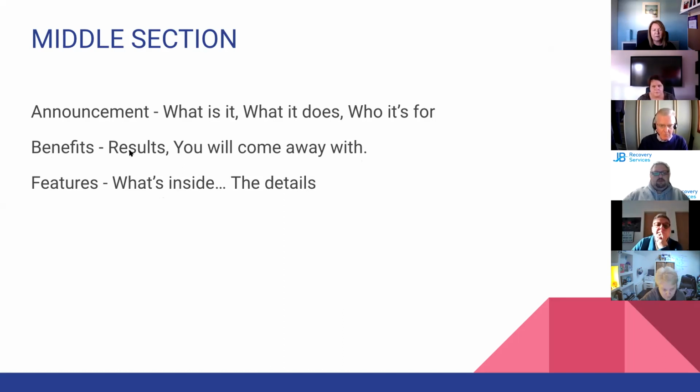So you know what the benefits are. The benefits of the event is you're going to meet loads of business owners. You're going to be able to connect with new people. But the features are you're going to get 3 sessions for this price where you get to showcase X, Y, and Z. So that's the detail and the content around that, the features.